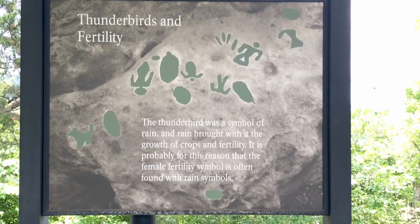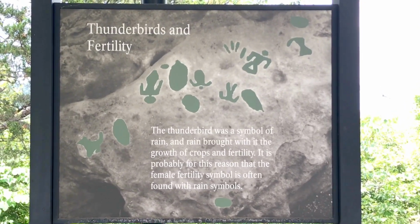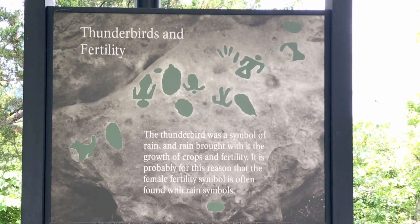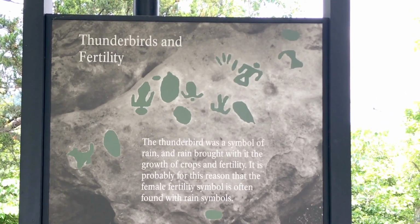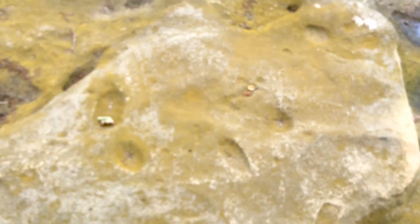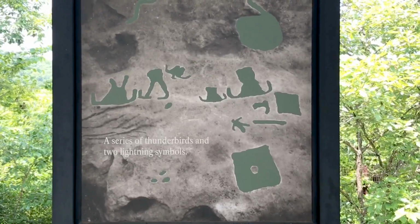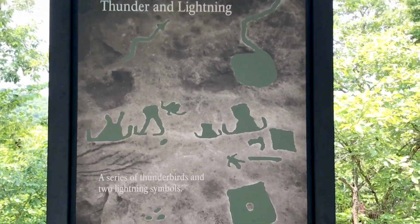The thunderbird was a symbol of rain, and rain brought with it the growth of crops and fertility. It is probably for this reason that the female fertility symbol is often found with rain symbols. So, what do I see down here? That one's harder to see. And this one says it's a series of thunderbirds and 2 lightning symbols.